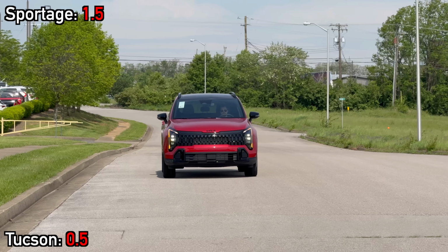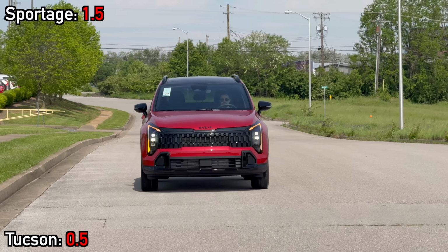Alrighty, that's it for the outside, so let's see which cabin gives you the best overall experience.